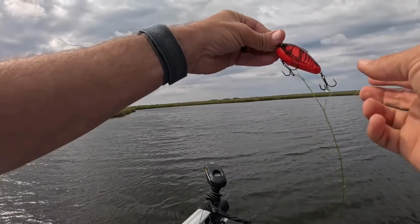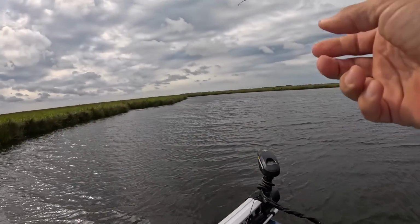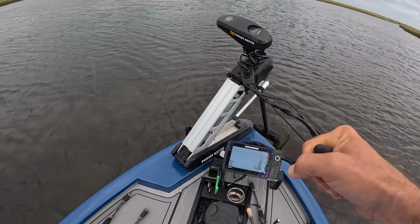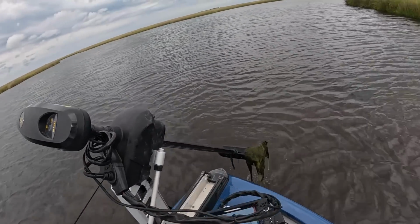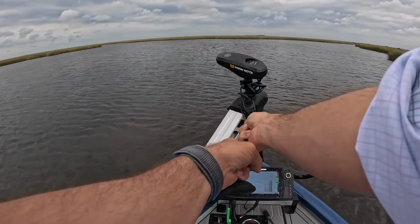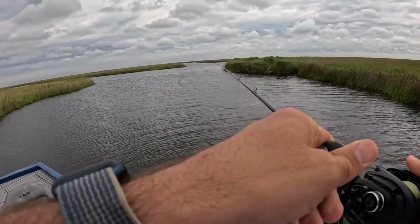Yep, a little bit of snot. Stringy snot. Oh, good Lord. Yeah, you think there's a little snot grass in here? Look at that. See if we can get that off. Yep. Seeing this water mixing up here. I'm hoping that tide's starting to move.